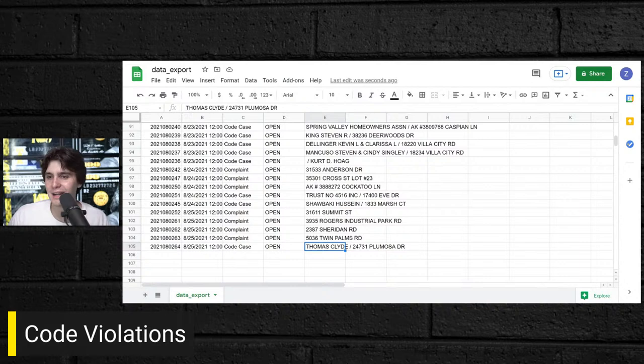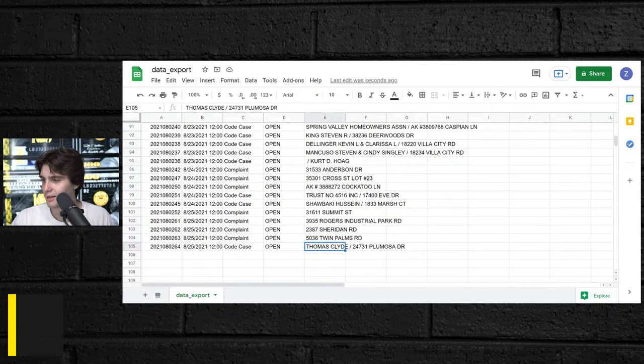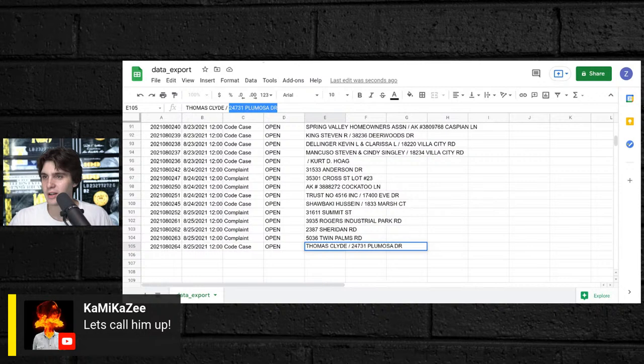I just pulled it instantly. I love you guys going out there saying, Zach, I'm in a really tough market, I can't pull code violations. Well, go to Lake County, pull these code violations, go to True People Search, find their phone number, and then call them. That's it. Kamikaze said, let's call them up. Bet. All right, so let's copy this address really quick.